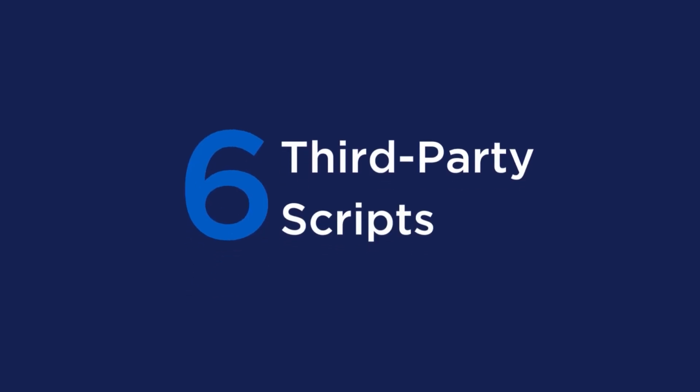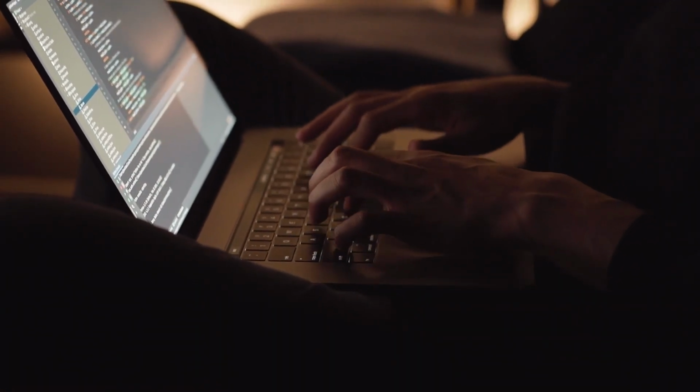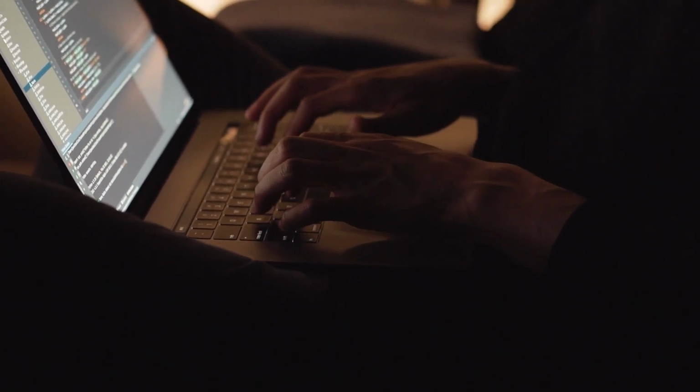Now, our last tip is third-party scripts. A third-party script is a piece of code that is added to a website to provide extra functionality or to collect data. These are things such as social media widgets, advertising banners, Google Analytics, or the Facebook Pixel. Now, third-party scripts can be helpful because they add an extra feature to the website without the website owner having to write the code themselves.